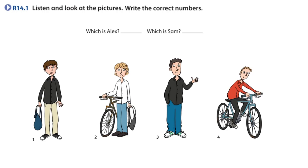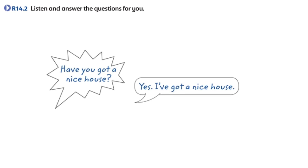R 14.2. Listen and answer the questions for you. Have you got a nice house? Are your parents young? Are you tall? Have you got dark hair? Is your sister funny? Have you got a big bag?